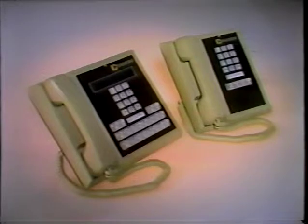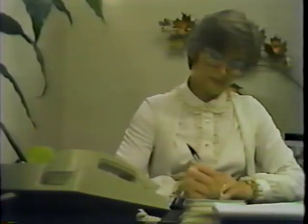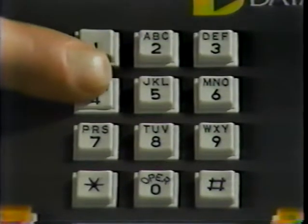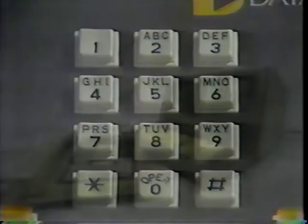Both sets provide the station user with a wide variety of features beyond call holding, conference calling, and transferring. Automatic callback will ring back a station once the call line is free. A user may program personal speed numbers, local or long distance, for frequently called numbers.